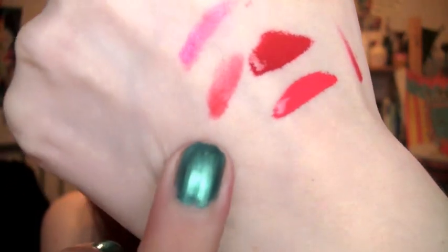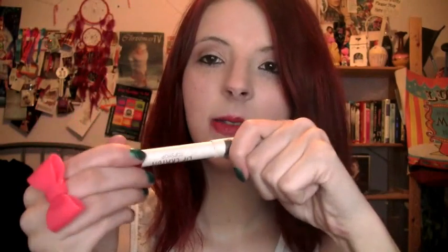Or I've got Royal, which I've had before. I had this at Christmas. And this one is more of a matte red. But what I like about these lip crayons is that you can build the intensity of the colour. If you just put it on a little bit, it's a nice flush of colour. But if you keep applying it, it will go on like a lipstick. But you've got to put on a few coats of it.